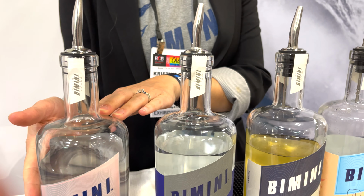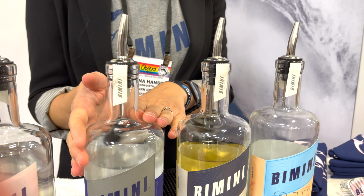We have Bimini Gin from Biddeford, Maine. Launched in 2015 with our flagship here, and then over the years we've introduced 3 different expressions. All 4 gins have the same base recipe, so same botanical blend, same distillation method. We have an overproof version that is unfiltered, so it has the full oil content from distillation, really strong flavor, punchy hops and juniper, great for complex cocktails or split basing.